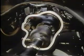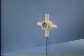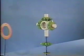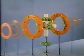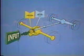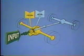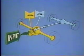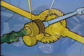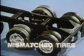Components of the Interaxle differential are basically the same as in a regular differential: a cross or spider, differential pinion gears, washers, a case, and the side gears. However, in the Interaxle differential, the side gears drive the axles rather than the wheels, as in a conventional differential. The Interaxle differential exists to compensate for different axle speeds, which are frequently caused by mismatched tires.